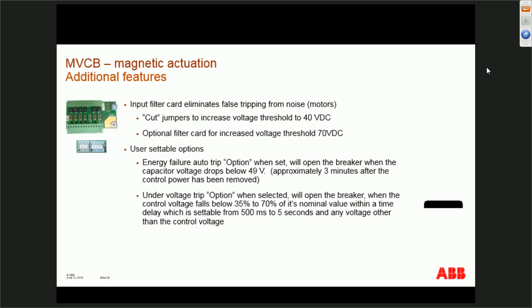Previously, as I had mentioned from the input side of things, the input filter card, which is on the 82 board, has jumpers that you can cut. When you cut the jumper, it raises the threshold from that 10 volts input, 30 volts more, so up to 40 volts. And then you can order the optional filter card to increase that threshold to 70 volts DC. We only see that ordered mostly on 125 VDC applications, but it can be ordered for other DC applications, the 220 or even the 48 in some requirements.